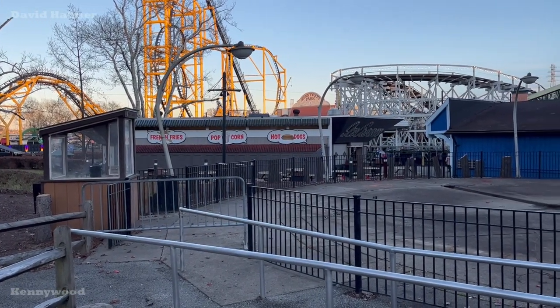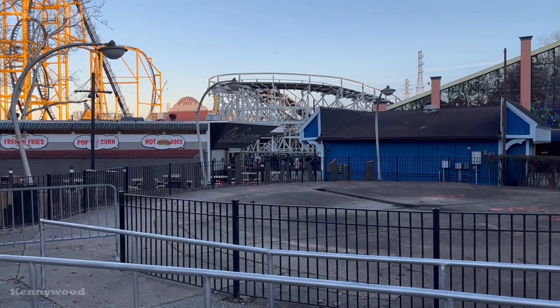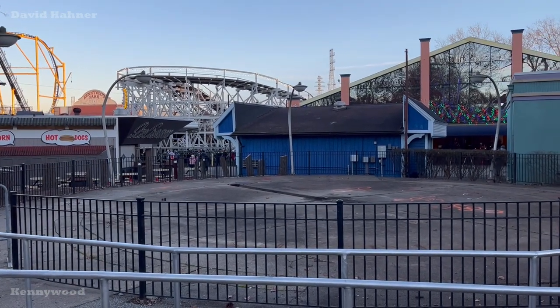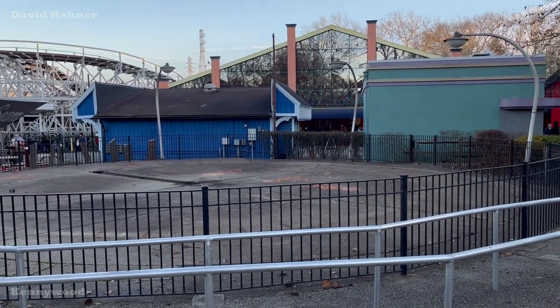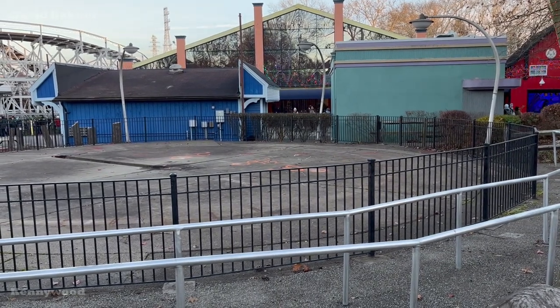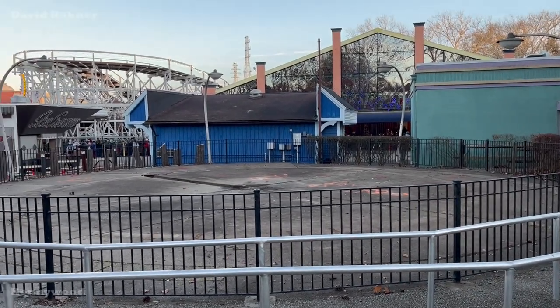As we are aware, the Kangaroo is returning for 2022, and the contest is over for the logo and design. And the vintage one is the winner. That's the one I voted for. I'm very excited to see that. And over here on the Kangaroo plot, we actually have some markings on the ground. Those were not there before. Again, very excited to see this come back next year.